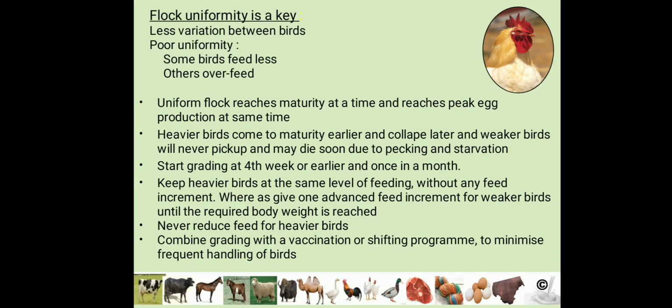And the heavier birds come to maturity earlier, they will collapse later, and weaker birds will never pick up and may die soon due to pecking, starvation, etc. Therefore, we need to start grading at 4 weeks or even earlier, and every month we should practice this grading. Here we weigh the birds, we separate the heavier birds and the lighter birds, and then we give an extra increment of feed to the lighter birds so that they come up, their body weight increases, and they catch up with the heavier birds.